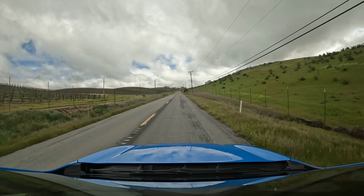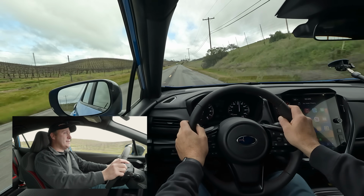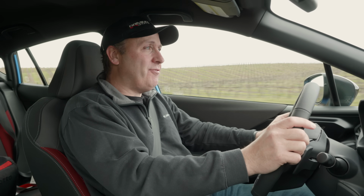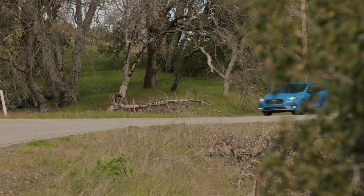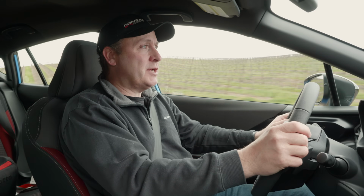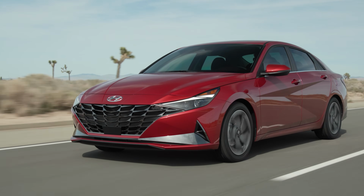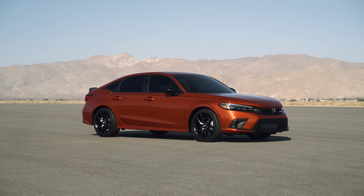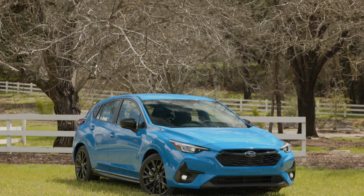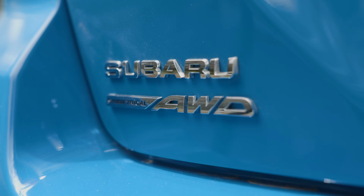40, 50, and 60: 8.11 seconds, which is not bad. I mean, if you want something faster, get a WRX. And if you look at other vehicles in this class, I think this Impreza really compares very nicely. If you do feature to feature with the Elantra, with the Honda Civic, with any of those type of vehicles, I think this Impreza really looks good, especially considering the fact that it's standard with all-wheel drive.